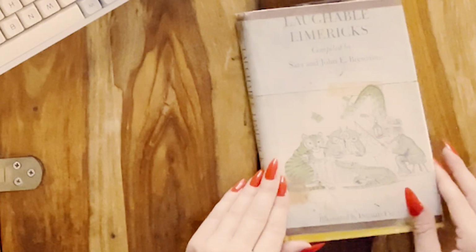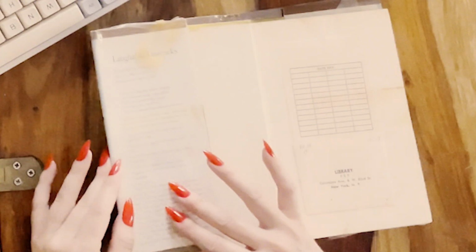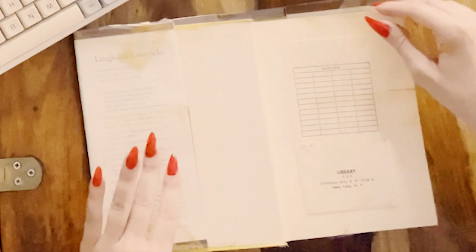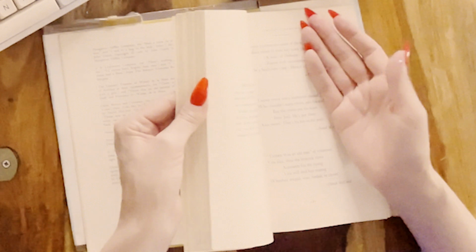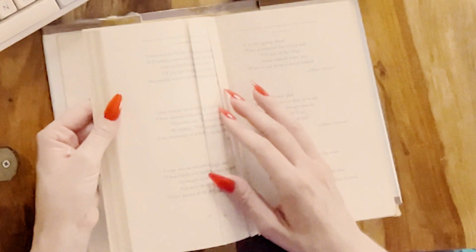Next one. Oh, this is fun. Laughable limerick. I love seeing these old books that came from the library. This one was Columbus Avenue and West 83rd Street. 1965. Okay, I'll just take a quick scan through these pages. Looks like we got one here.